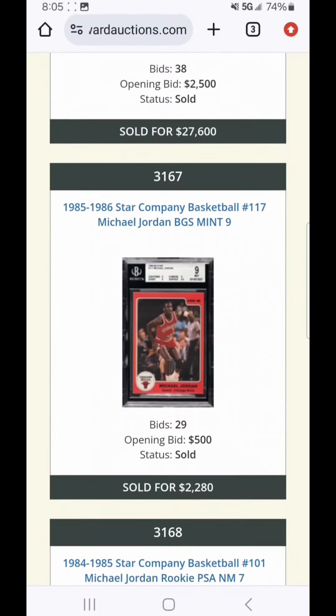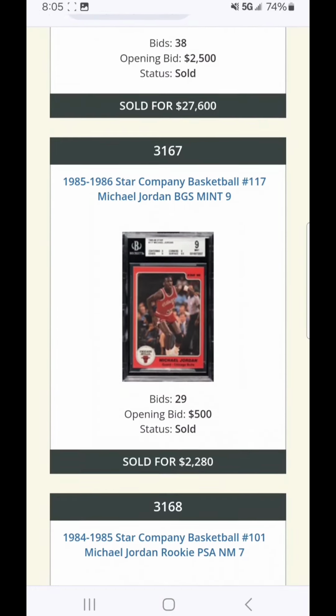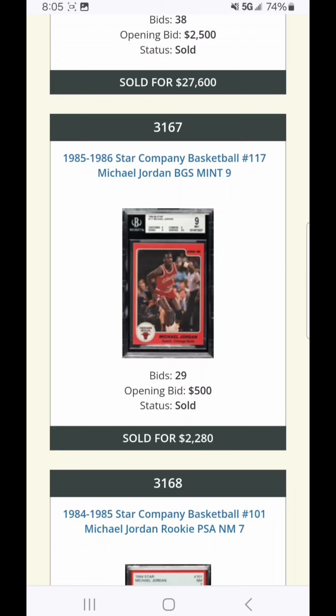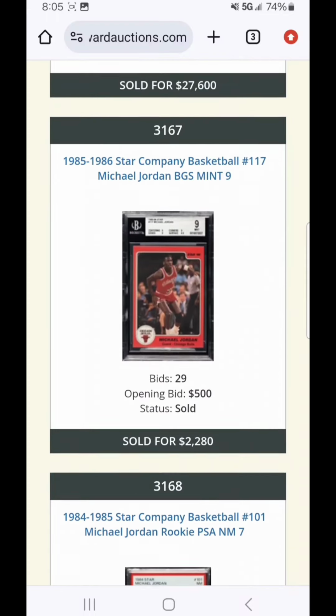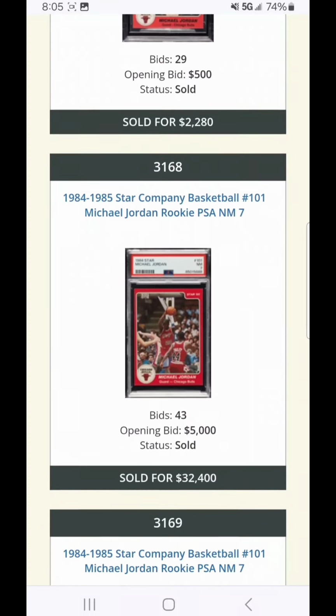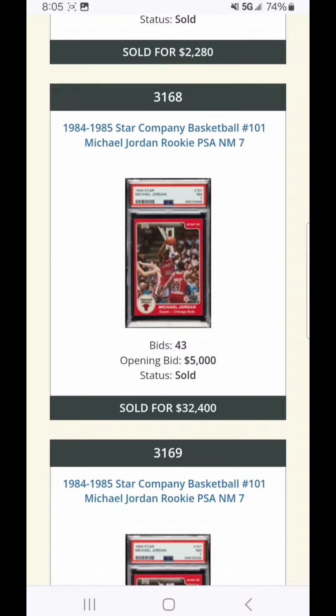Here's the 117. I just did a video on this 9, actually a little bit less than what I would expect this to sell for. But again, kind of on my videos, I don't know why. It's a low pop count, kind of unloved card, but I like it. And so it looks like 2,300 for that copy. So not far off, but just still a little surprising.